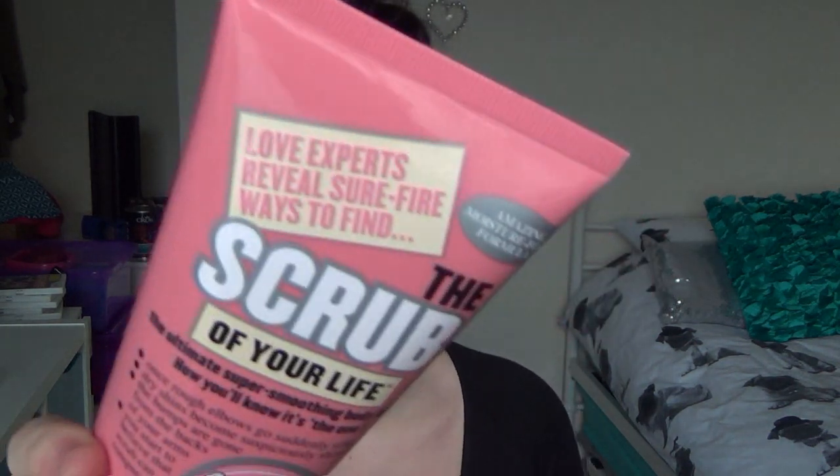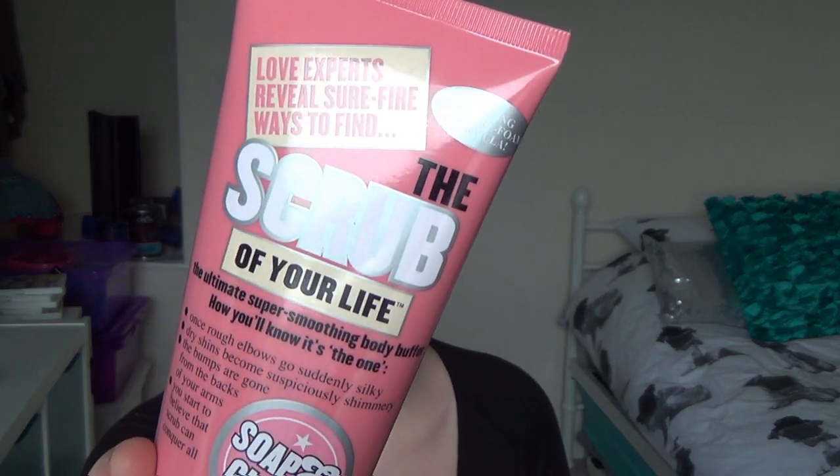The next thing you will find in my shower will be some form of scrub. Now if you are not new to watching me, then you know that I love face scrubs. I just love my face feeling clean as though I've got all of the makeup off. And of course one of my absolute favourites is the Soap and Glory Scrub of Your Life. Not necessarily for your face, because they do have specific ones for your face. I tried one of their face washes, but I like to feel as though my face has been vigorously cleaned, otherwise I feel like I'm wasting my time.